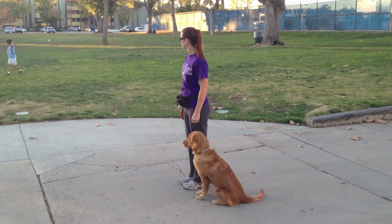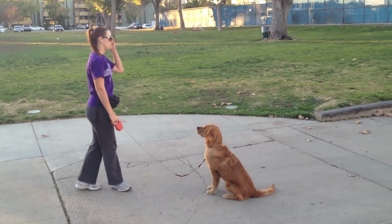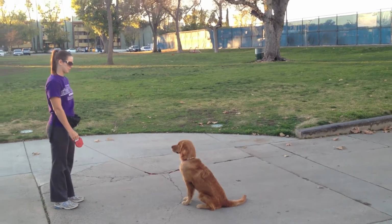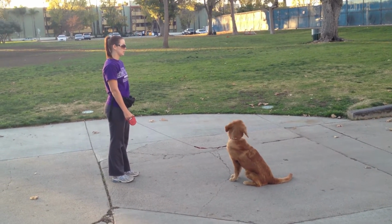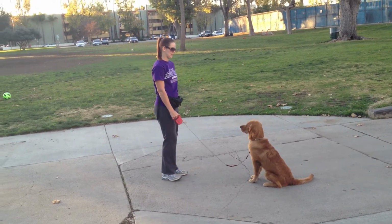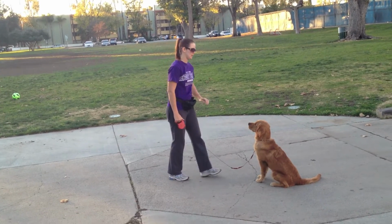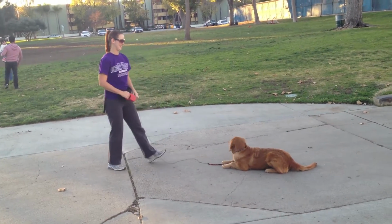So there she got a correction because she was not paying attention at all. She's smelling something on the ground. And I didn't want to go too far away from her this time because the kids were kicking the balls in the background. I don't want to set her up to fail. I mean, I do want to test her, but I also want her to succeed. So you kind of gotta play it out.